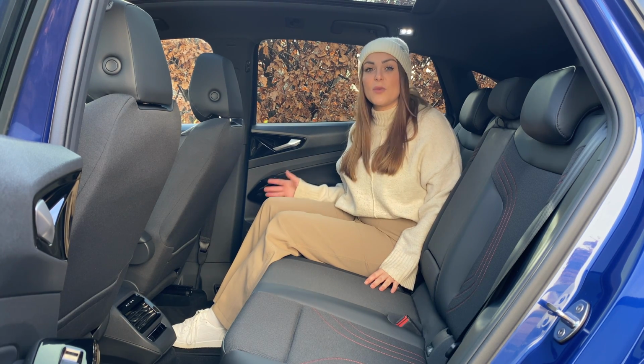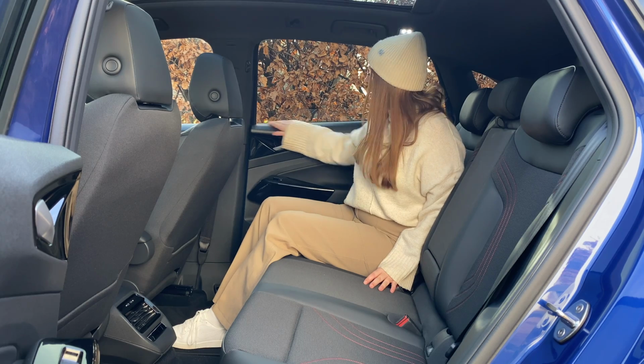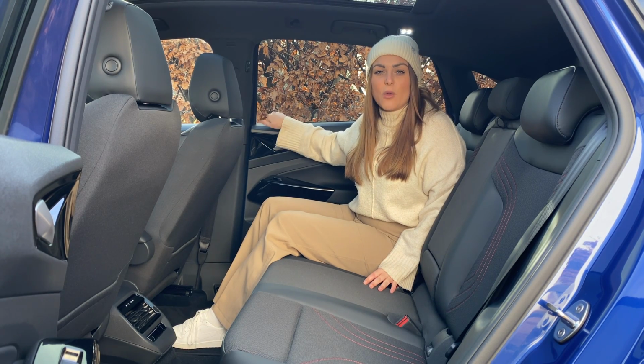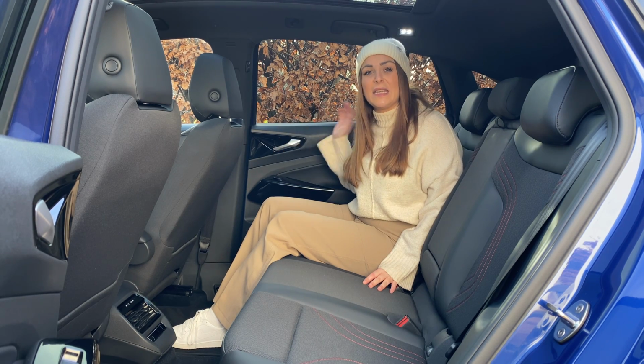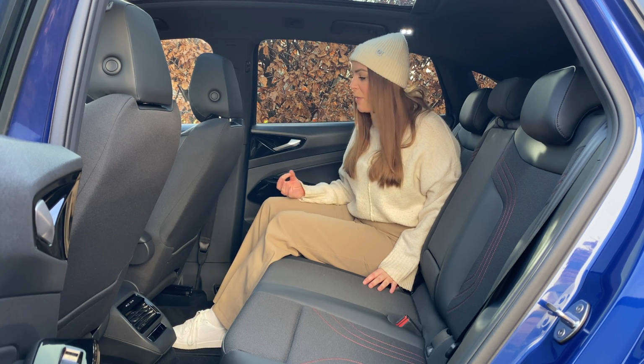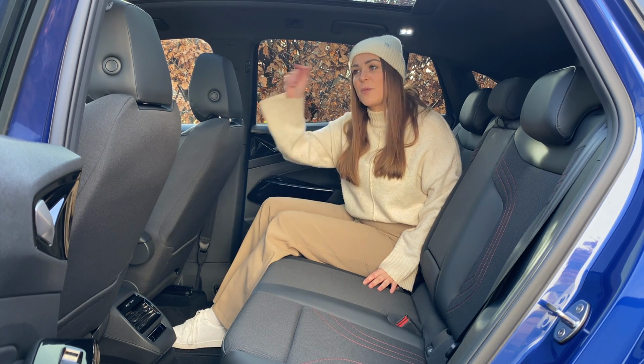Otherwise, in the back here though, it does feel a little bit cheap. You've got slightly cheap door cards. This material on the top is really quite hard, although that does mean that it's going to wipe clean, it's going to be easy to clean messes off of, so that's definitely a plus point. But elsewhere, it doesn't feel quite as premium as when you're in the front.